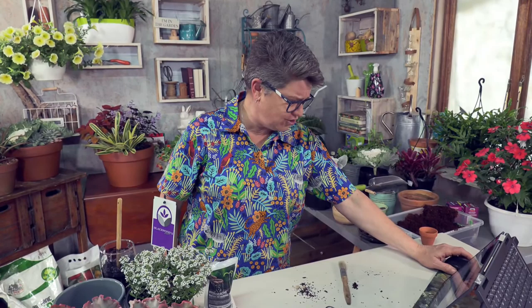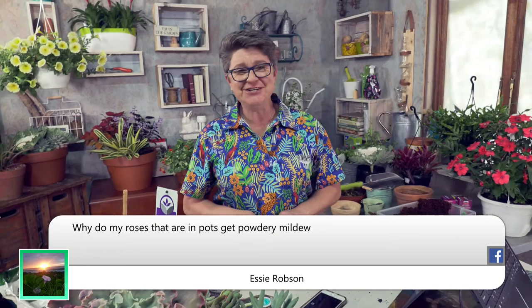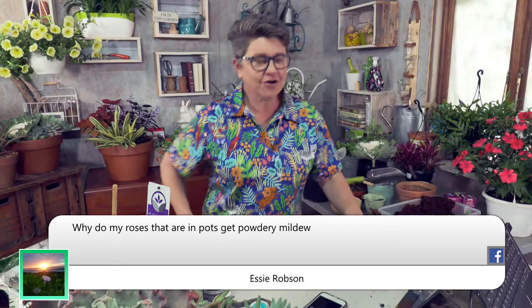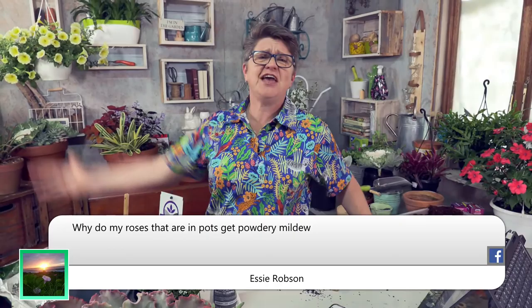Essie says, hello, why do my roses that are in pots get powdery mildew? This is a loaded question, Essie. I think you set me up because for those of you who know me, roses and I, give me a bunch rather, but roses are quite challenging, especially where we live here in the Mist Belt. They get lots of powdery mildew because there's so much moisture in the air. Every hoho in the district comes to hang out here, and they have a party on the roses, so they are hard work. In the drier areas of South Africa, Bloemfontein, hot, dry, high veld, oh, they're beautiful, they're spectacular.